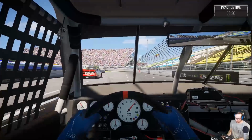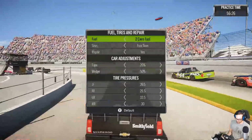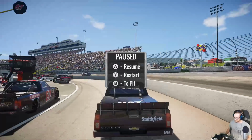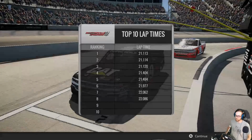Alright, let's try pit road here. We'll do an even exchange. Okay, apparently that starts very early. If we have to pit on the green, we now know that. Alright, I think I'm happy with that. Let's do some qualifying, huh?